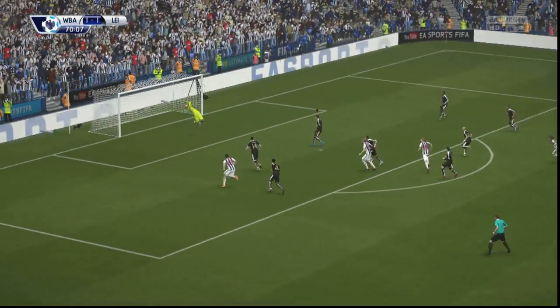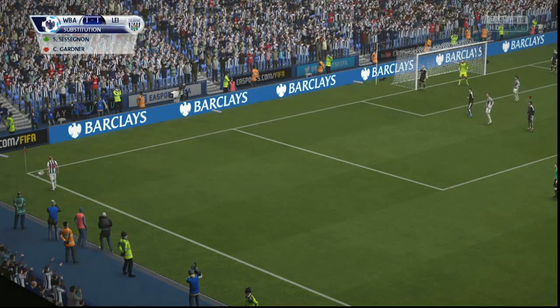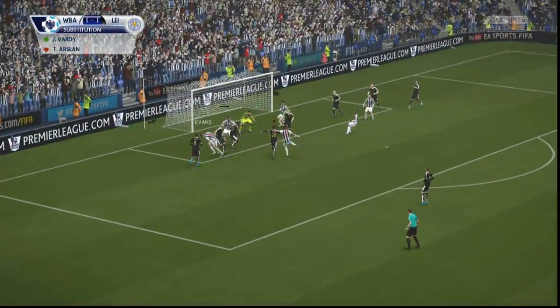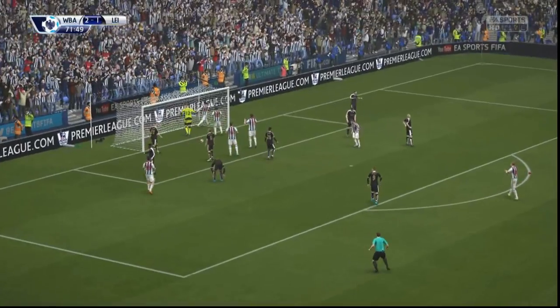17 minutes in, West Brom from the resulting corner put it into the box. James McLean onto the West Bromwich head, drops to Olsen off the bar. Sessegnon reacts first and heads it into the back of the net. A sloppy goal to concede right there.